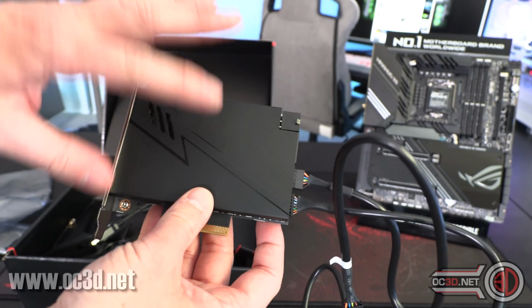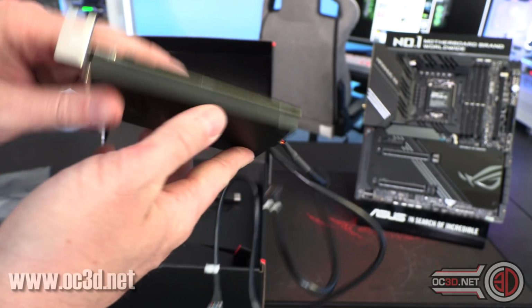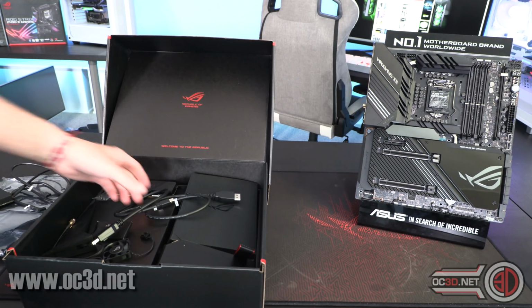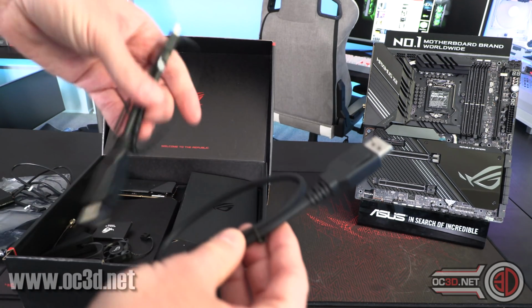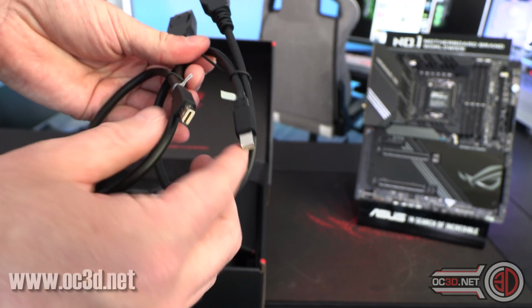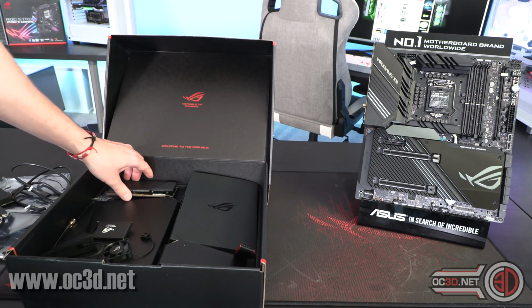I don't think you'd want to be modifying this if you were going to be putting it in, but obviously you could pull the shroud and everything off quite easily and colour code it should you want to. You do get some other cables as well. So this is also for your Thunderbolt. So you get the mini display ports going into the display port. So you get those connectors as well.